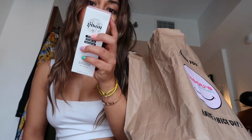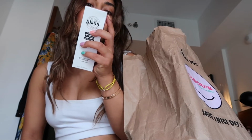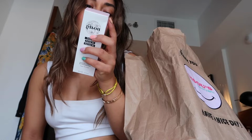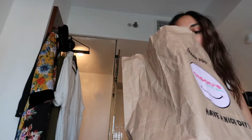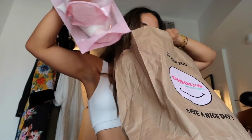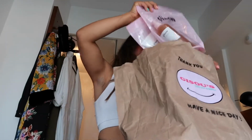Lightweight styling primer, which prepares your hair for your styling routine, prevents frizz, reduces drying time, and ensures optimal workable hold upon the use of heated styling tools. Super cool. So you squeeze a pea-sized amount to palm your hands, work hands through damp or dry hair, and style as desired. And then I also got the shampoo and conditioner, which was a bit discounted, so I thought I'd try it. It's paraben, silicone, sulfate-free, and cruelty-free. And I bought a new comb because I broke my last one, unfortunately.